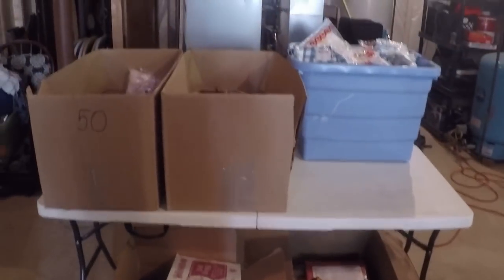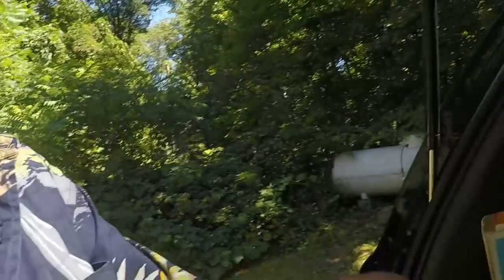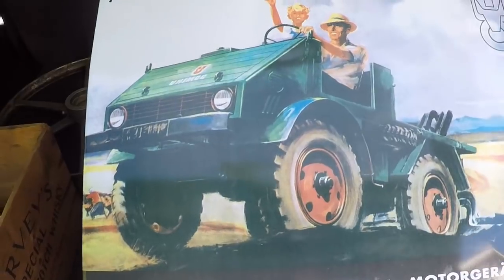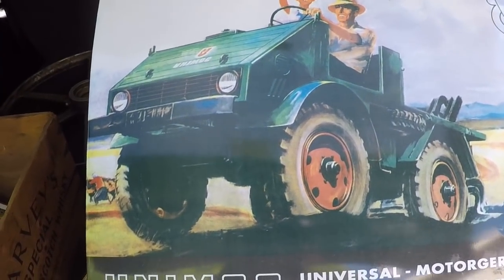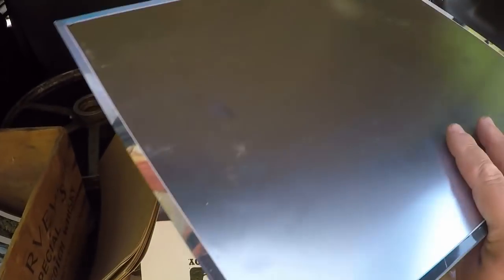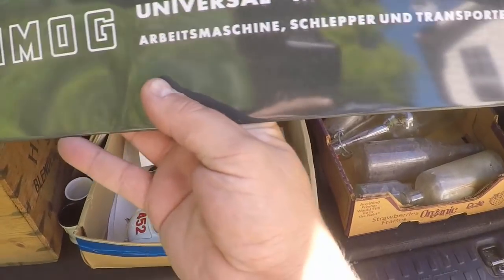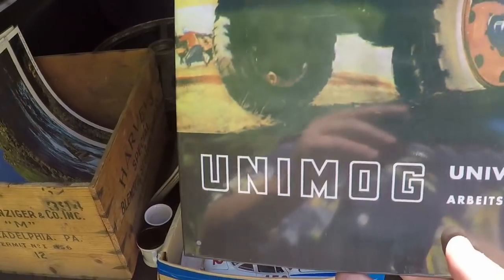Now I'm going to take a break for a second and go up and show you what we bought. Okay, so here's what we purchased. Total, I spent $42. Picked up this really cool tin Unimog. I guess that was like the German version of an ATV back in the day, but I don't think the sign is that old. However, it's a really cool looking piece. It has actual German written in it. So this will go in the booth. That might go pretty quick. Put that over here on our bench.